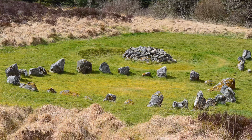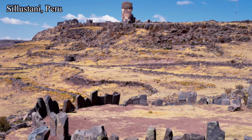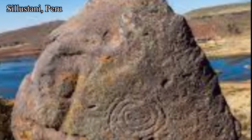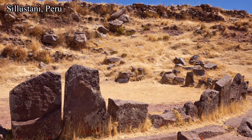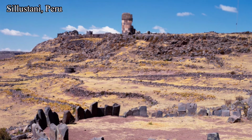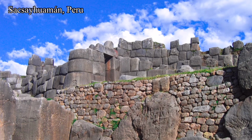Some stone circles can also be found in Peru, although not much information is available about it. There is one in Silistani, and 2 in Saksawaman. Silistani is a pre-Inca cemetery on the shores of Lake Umayo near Puno in Peru. The tombs, which are built above ground in tower-like structures called chulpas, are the vestiges of the Tla people, who are Aymara conquered by the Inca Empire in the 15th century. Saksawaman is a citadel on the northern outskirts of the city of Cusco, Peru, the historic capital of the Inca Empire.